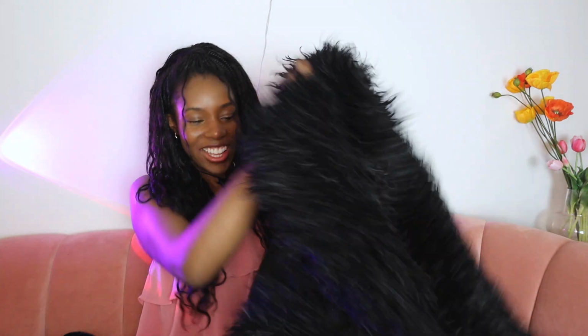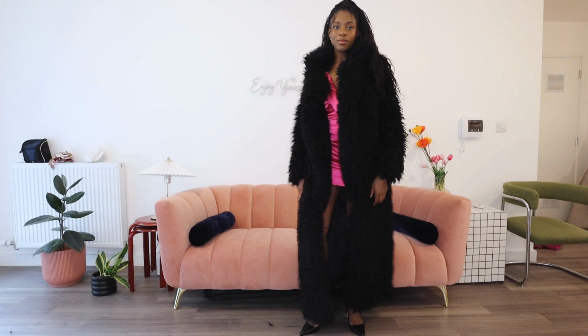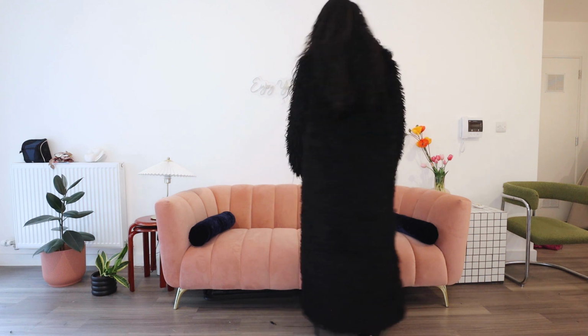Now for the final look, drum roll please. So I ordered this fabulous, over the top, ridiculous, sensational, floor length, fake sheep fur coat. It's absolutely ridiculous. I love it so much. It's very Cher, darling.